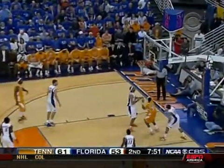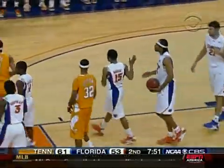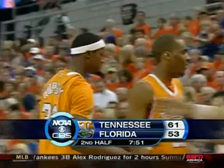Good pass. Prince inside. Hobson was fouled on the play by Hodge. What a pass by Prince. Hodge picks up his second. Volunteers on top. 7:51 in the second half.